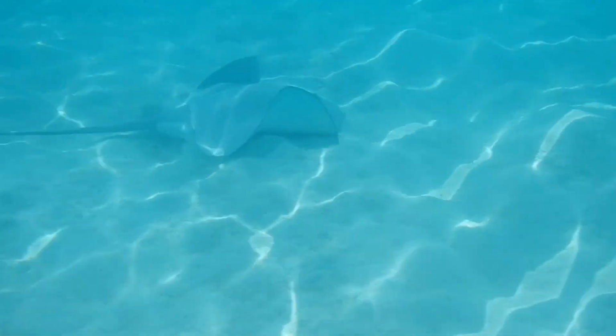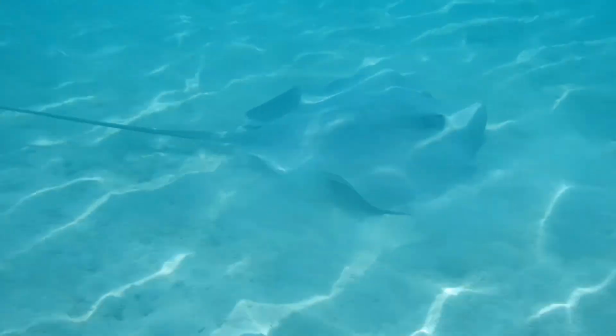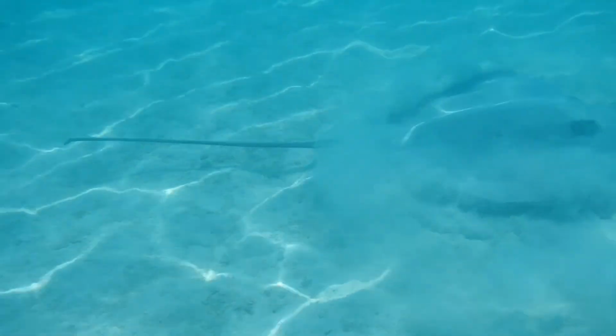We would, of course, keep a little distance. We didn't want him to get upset. Not that we were necessarily worried it was going to come after us, but just to give it a little space so we weren't invading its little area here. But I love this video here because it's burying itself in the sand. And I thought, oh my gosh, I've never seen that before. It was really fun to see firsthand. So here you go.